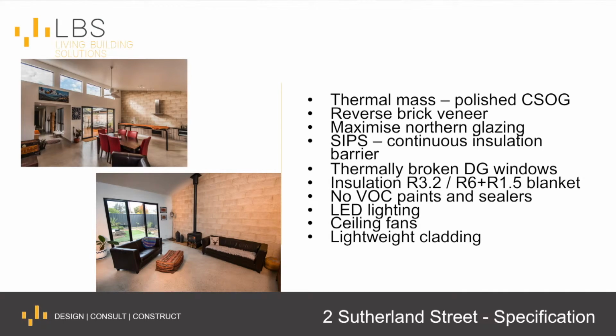Those brick walls that you can see are actually limestone from Cape Jaffa. It's reverse brick veneer, basically just adding to the thermal mass of the slab in that area. The wall is R3.2, which is pretty highly insulated. And we actually went over the top with the roof. We not only put R6 at roofing level, we thought, let's put a roof blanket in, and that's more to mitigate condensation issues, which is becoming more and more apparent in the built form here in Australia.